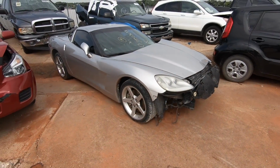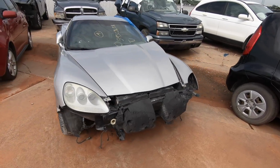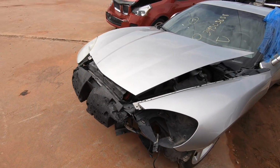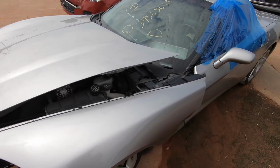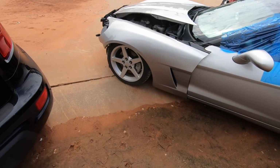Walking on by to our next car, just happened upon a Vette. No, this is not part of my Carnage videos. I'm going to hold those off till the very end, as suggested by several of you. I just couldn't help but see this Vette sitting here.